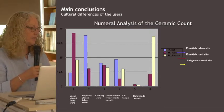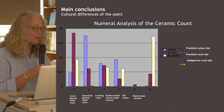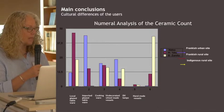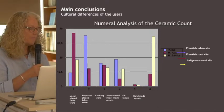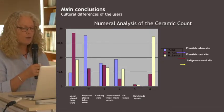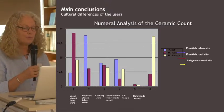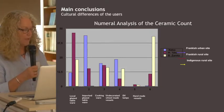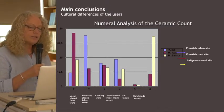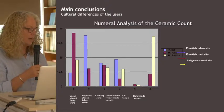For instance, the imported glazed wares, and you can take a look at number 2, were found in the highest quantities in the urban center, Acre, in blue. In the rural site, the Frankish village of Lahavot Yadia, there was a higher percentage of imports than in the village of the locals, which is the yellow. We don't have enough time to look at this graph in detail, but it just shows you that quantifying the finds really can give us interesting insights.